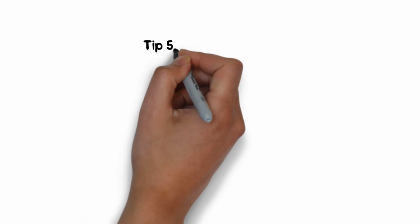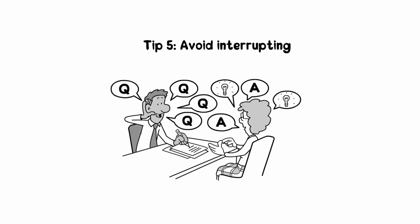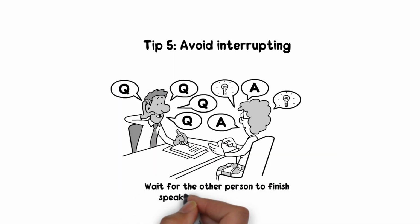Tip 5. Avoid interrupting. Interrupting can be seen as disrespectful and can hinder effective communication. Wait for the other person to finish speaking before responding.